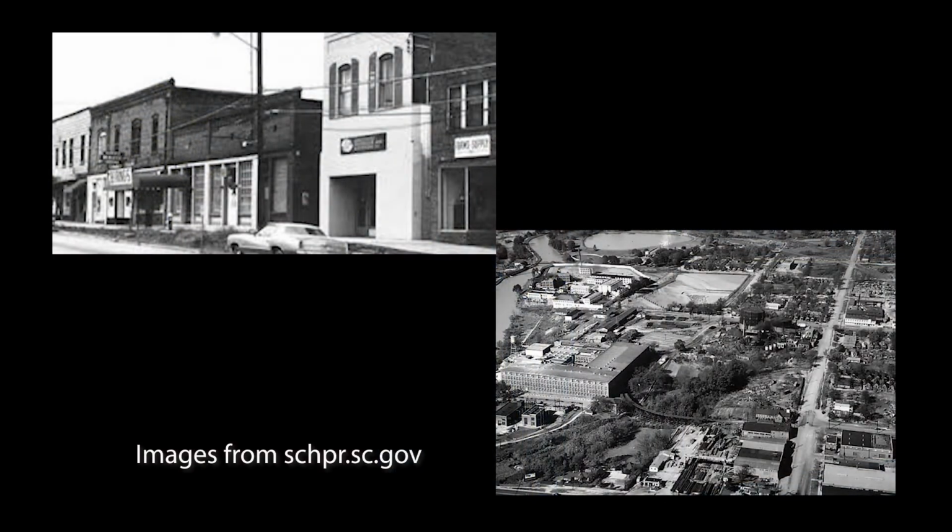With all the growth and increased residents to New Brookland, the arrival of the business district and trade center located along Meeting Street was not far behind. Here's what Meeting Street looked like back then. This thriving new town didn't go without hardship.